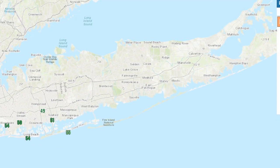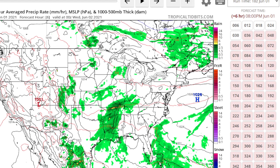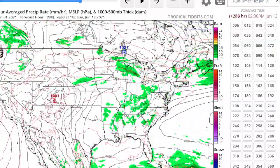Anyway, with that, let's get to the forecast as we enter this crappy pattern with an Atlantic ridge that's seemingly not going anywhere. You'll see what I mean when I move this GFS along. I can move it along real quick. You can see nothing changes. Look at that, that ridge just sits there.